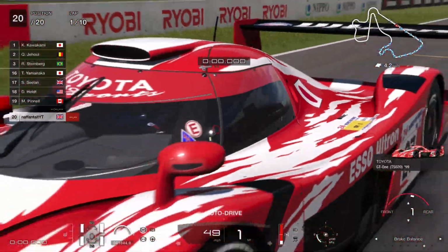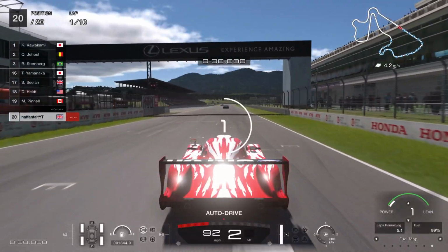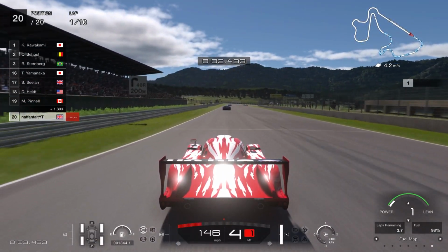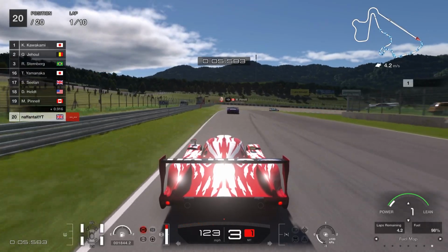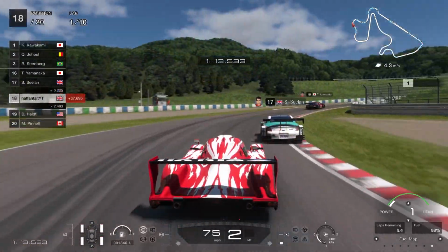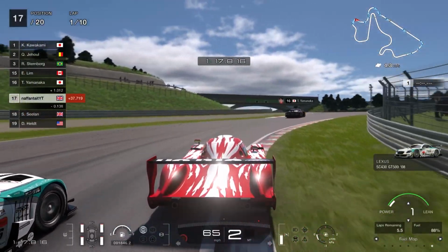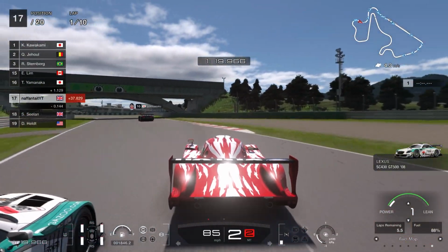Now, I went for the Toyota GT1, probably not the best car around here. Even with full downforce, it is lacking in comparison to the GT500s. But again, if you do want to go overpowered, you pretty much can. You can go for a Group 1, zero stop it and absolutely walk away from it. But I did want the competition, and competition is what I got.